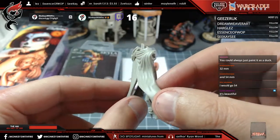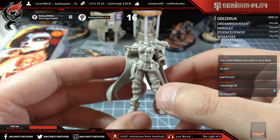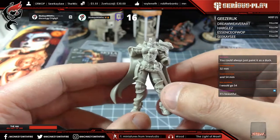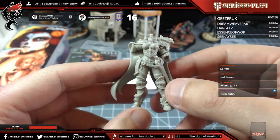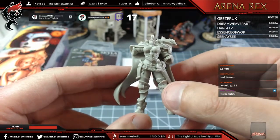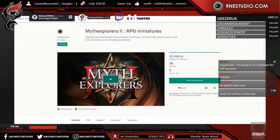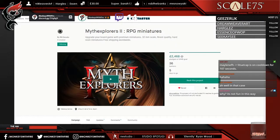We'll take a look at the character art because, again, not only has RN Studio got incredibly talented sculptors and 3D designers, but their 2D artists, where the original sort of concepts come from, are phenomenal as well. Show you a quick video here of one of the miniatures.